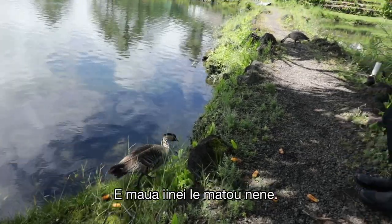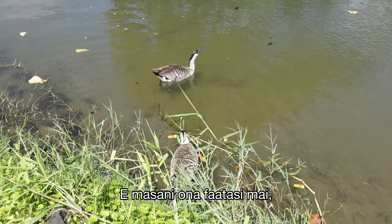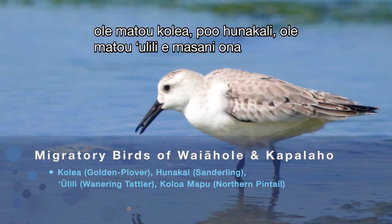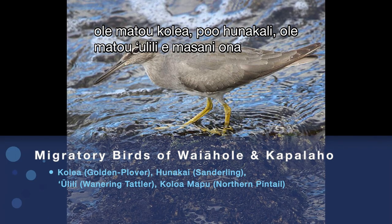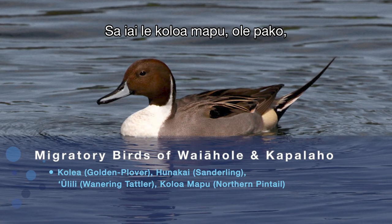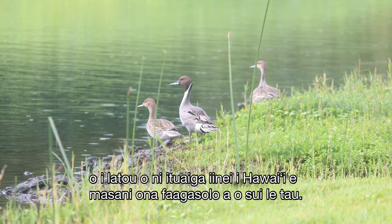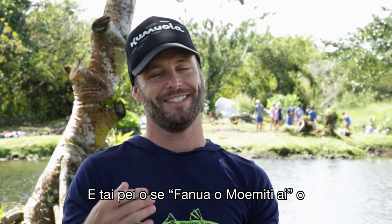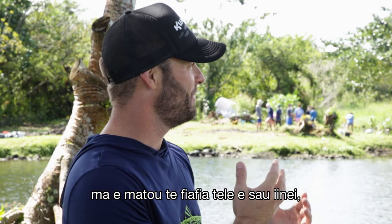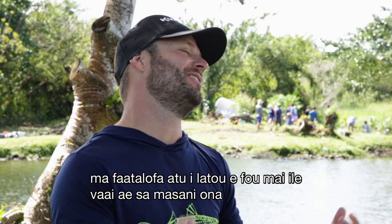We have our nene here. We had a couple just fly across. They're actually keeping us company here, eating our kihala. We also have some migratory birds that come in, our kolea, our hunakai, our ulili that come in this time of year right now. We had koloa mapu, which is our pintail ducks, which we've learned for the first time that they're a migratory species here in Hawaii. It's kind of this field of dreams reference of build it and they will come. And we're just always so excited to come here and welcome new guests that historically have been part of these systems.